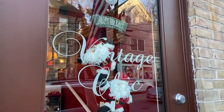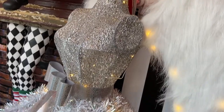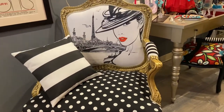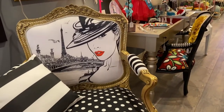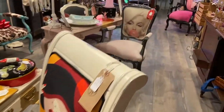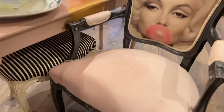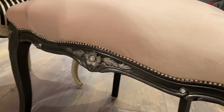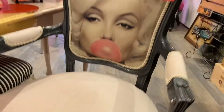We found another vintage store. Oh, I'm excited. Oh, she's so pretty. The chair. The little polka dots in the background. Shades are just gorgeous. Oh look, there's Marilyn. Oh my god, it's that sparkle trim on it. Oh my gosh. It's so pretty.